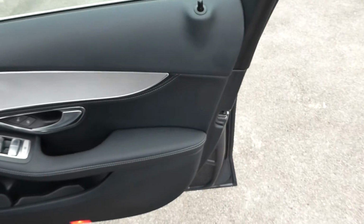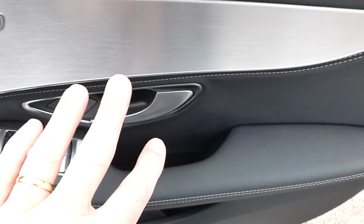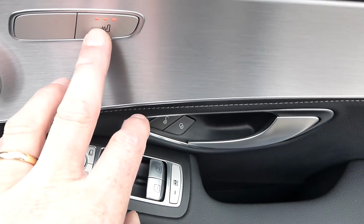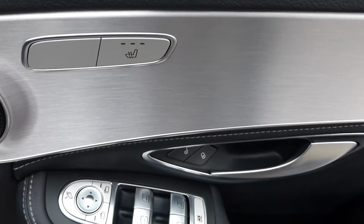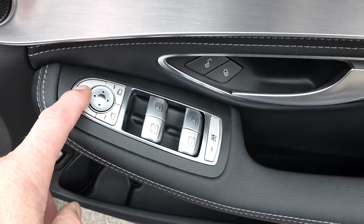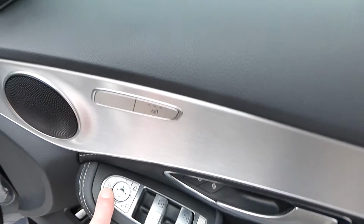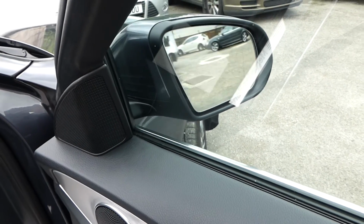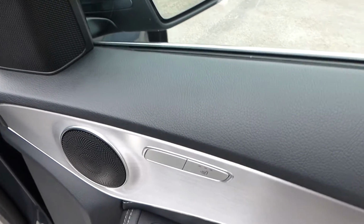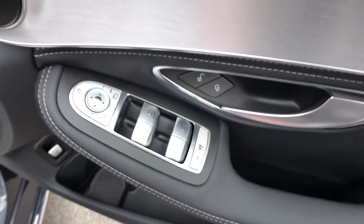I must say I was very impressed with this vehicle when I drove it back. Super smooth vehicle. Just going inside the car, again more brushed aluminium, and you've got also heated seats. You've got a 3-stage switch for the heating of both front seats. Electric folding door mirrors. Just give you a demonstration. I've just folded them in by that switch there. Just press that again, and auto dimming as well, actually.